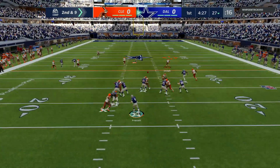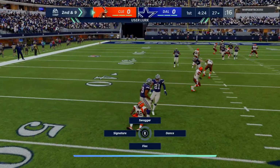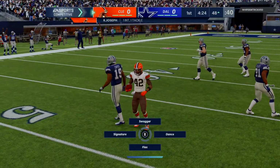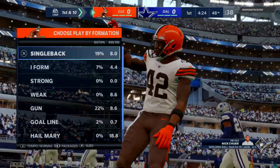Out of the gun, here's Prescott. Looking for Cooper, and it's intercepted. Picked off by Carl Joseph, and they take possession 2 yards away from midfield at the 48-yard line.